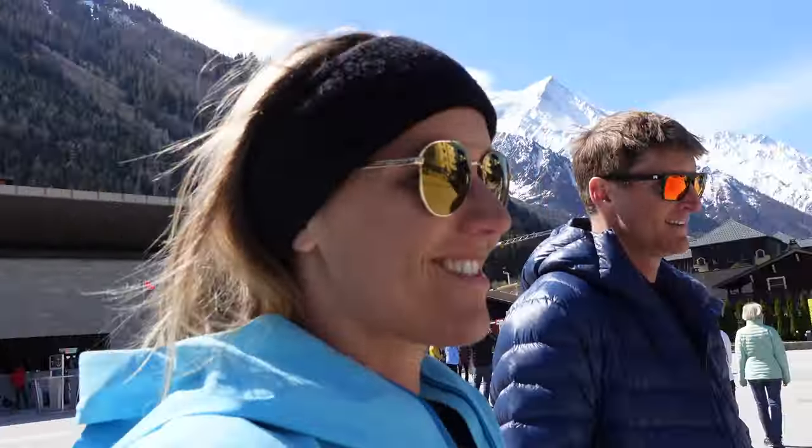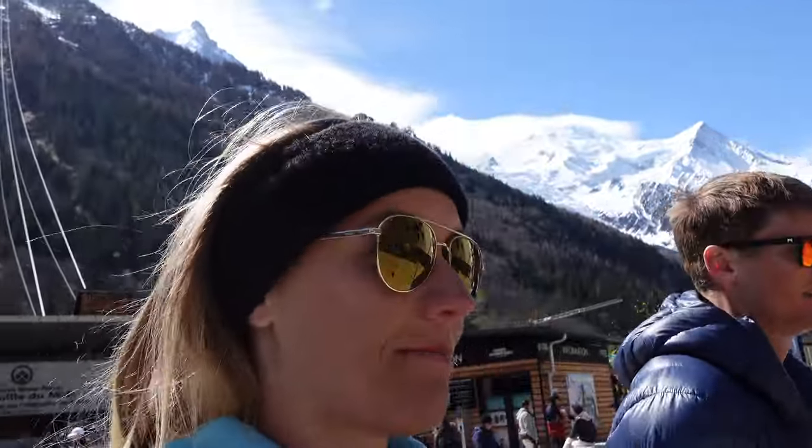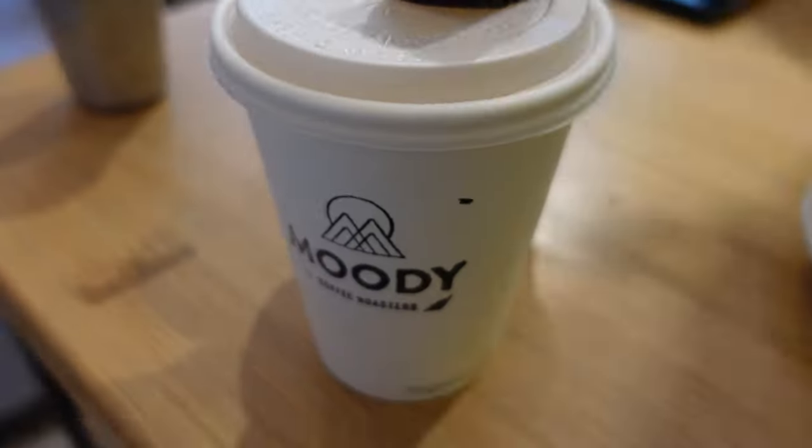Okay, we are back in the sun now, and now it's time to get a hot coffee because it was freezing up there, but it actually is really nice down here. But you should definitely do this if you're in Chamonix. It was very cool, and it's kind of pricey, but if you ski the same day, that's the way to do it.